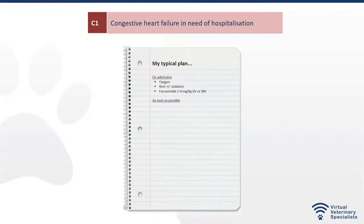Now, furosemide, 2 to 4 milligrams per kilogram ideal IV, but normally the first one goes IM. Subcut is less desirable because it takes longer to be absorbed. So IM is preferred. And then as soon as you can, we'll try to get a catheter in one of the veins so you can give IV injections. I normally start with 2 to 4 milligrams per kilogram, normally 4, depending on how poorly they are and whether I'm giving it IV or IM. If I give it IV, I would go for 2. If I give it IM, I'd go for 4 for the first administration.